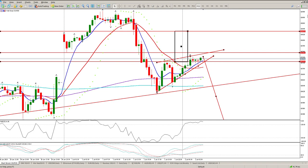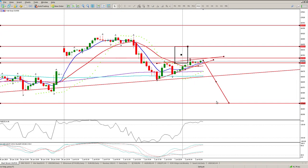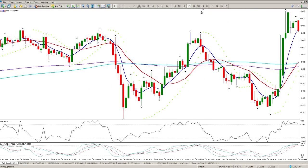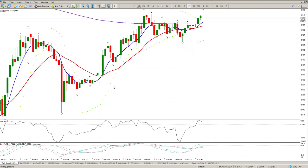Okay, so probably this area down here is definitely something that I'd look at, 26,470. But as I say, that breaks this trend line, and breaking that trend line does give us a little bit of a scenario that I'm a little bit uncomfortable with. Okay, so suggestion is watch what's going on the 6-minute chart, 5-minute, 10-minute, 12-minute chart, and take your cue off there.